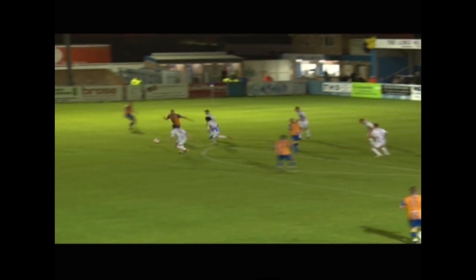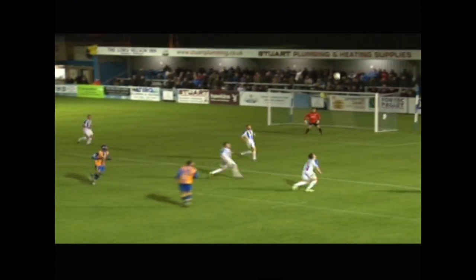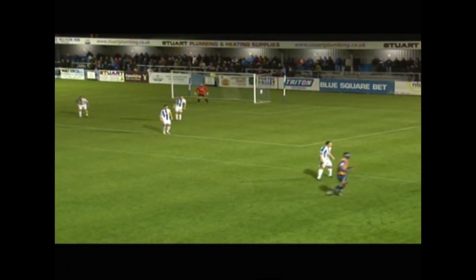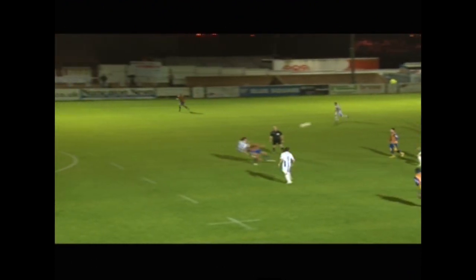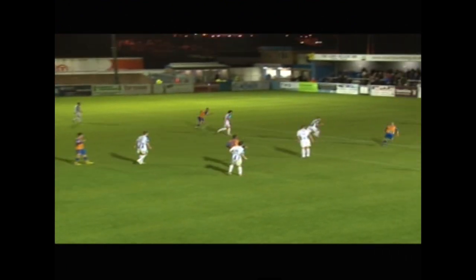Just has a little look up, and he brings the ball back across the box. Well in by James Armson. Danger there from the Nuneaton. Headed up. James just heads it out for a goal. Quickly as Mansfield try and turn the screw. Hutchinson plays it inside. Dinky pass easily dealt with by Cowan. Finds Armson. Armson, well, that was a little bit late on Andy Brown. Andy Brown can't believe that.